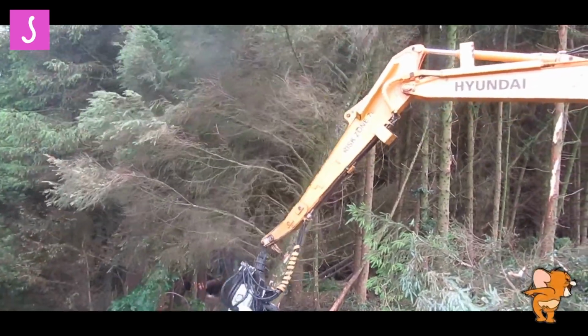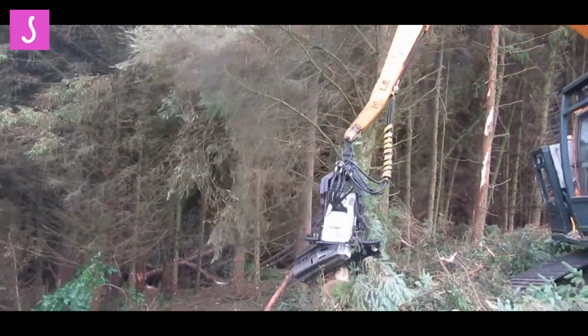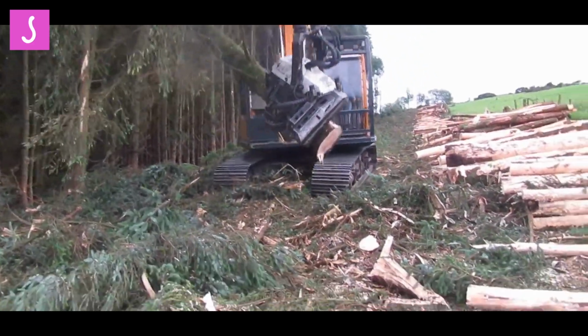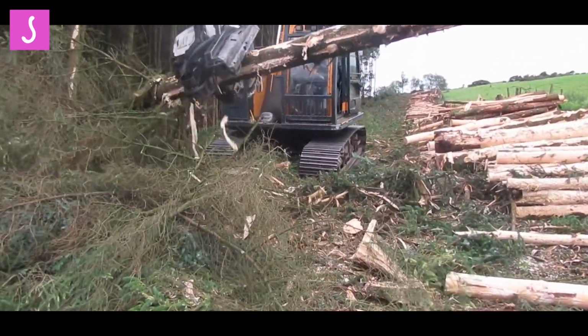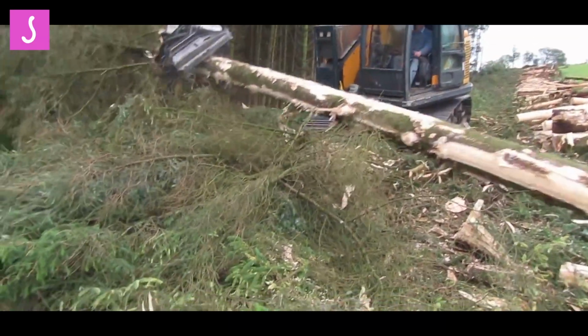Equipped with powerful hydraulic systems, modern cranes feature a specialized attachment known as a tree harvester. This attachment consists of a large rotating cutting head with sharp blades that can swiftly sever tree trunks of various sizes. The crane's operator, positioned in a comfortable cabin, controls the entire operation with precision and accuracy.